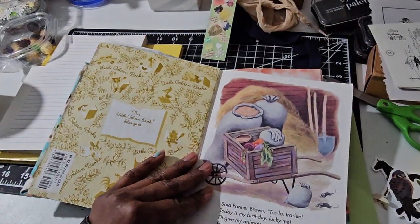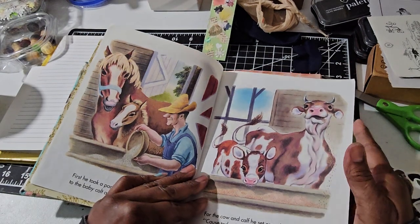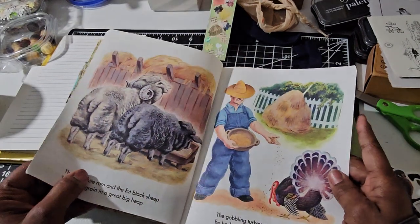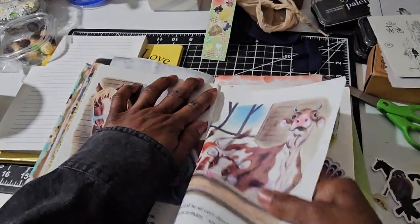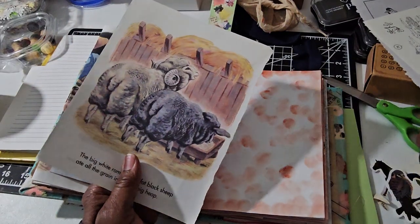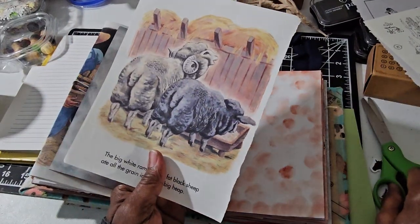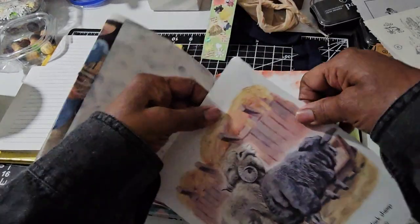Let's tear some more pages out. Might have to do some cutting. Okay. Like them. I want them. We have cows. So, let's do some cutting. Should we cut? Or should we tear?